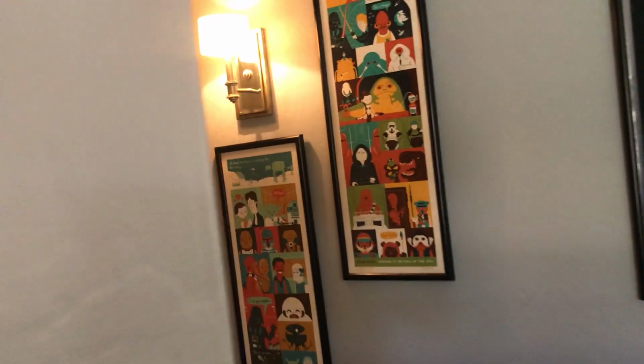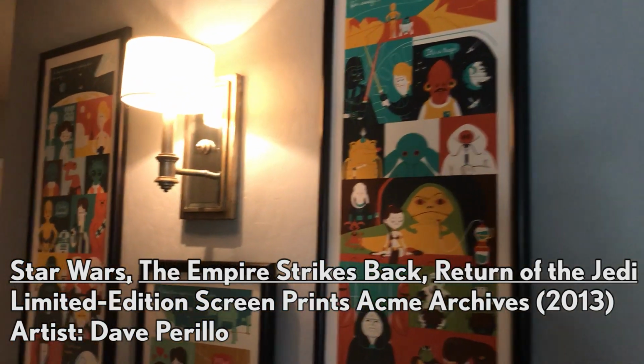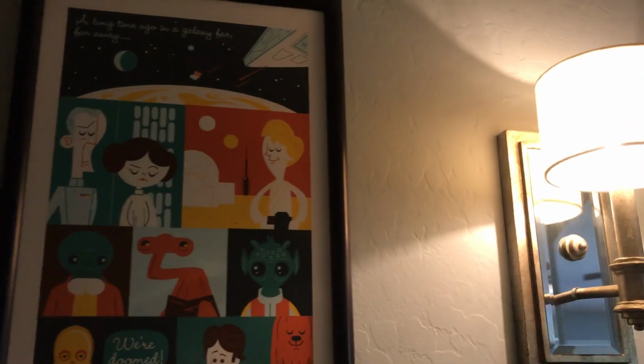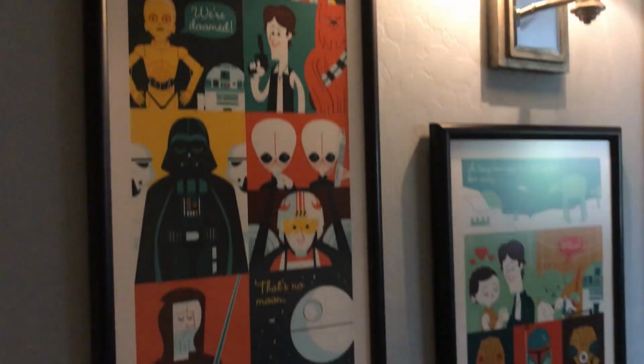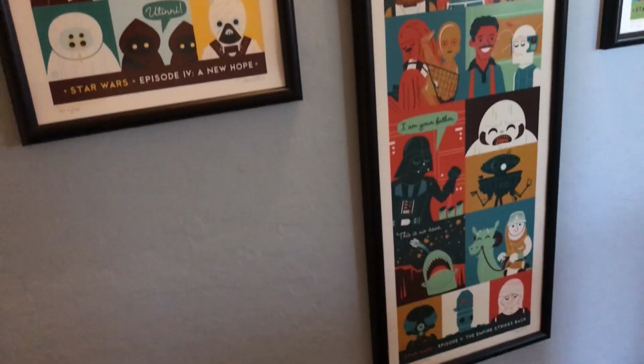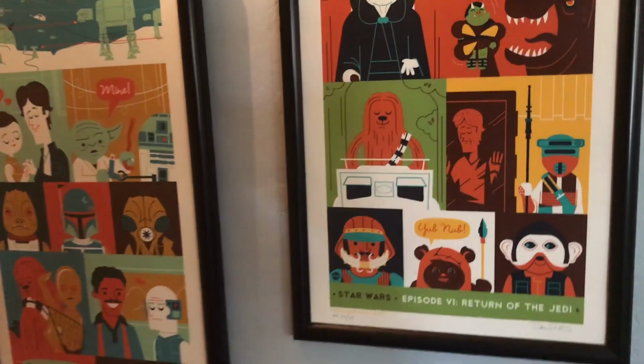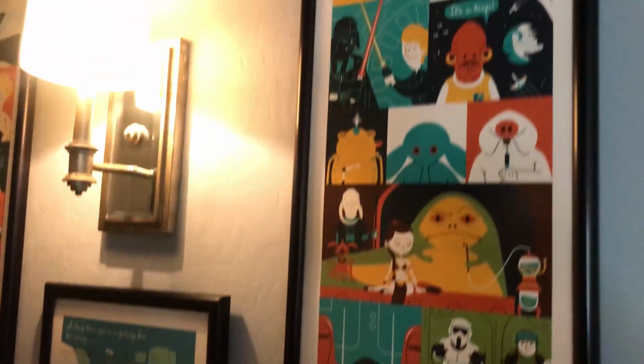Before moving into the other room, there's some art prints over here by an artist named Dave Perillo. Kind of cartoony, but does a good job encapsulating the entire trilogy. These are art proofs.